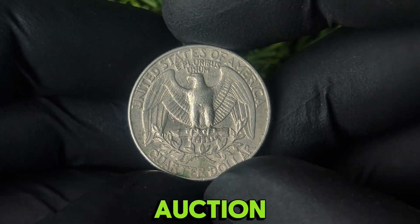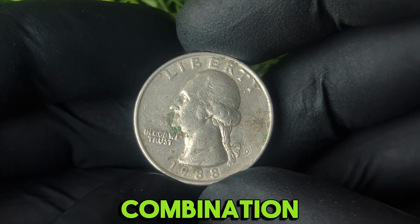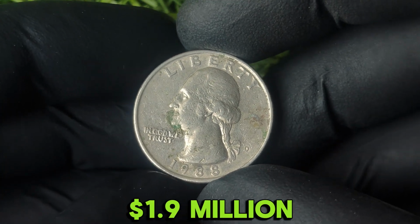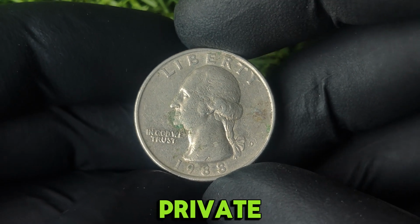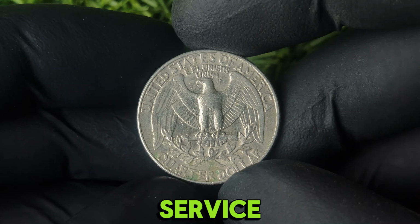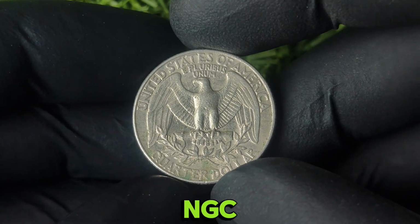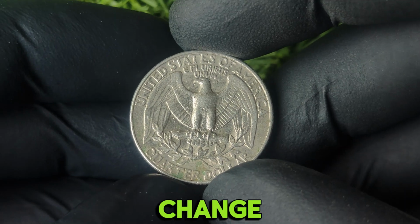In a private auction, one 1988 D quarter believed to contain a rare combination of errors was sold for a whopping $1.9 million to a private collector. Though details were kept private, the coin was said to be slabbed and authenticated by a leading grading service, possibly PCGS or NGC. This sale rocked the coin world and drove people back into their change jars.